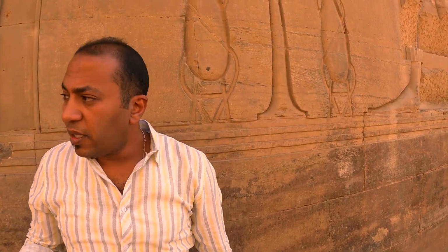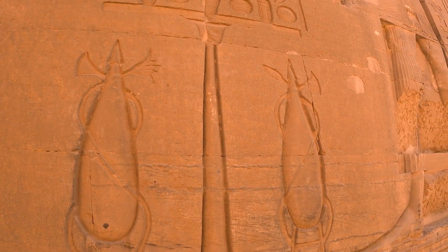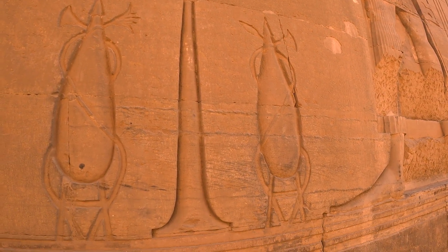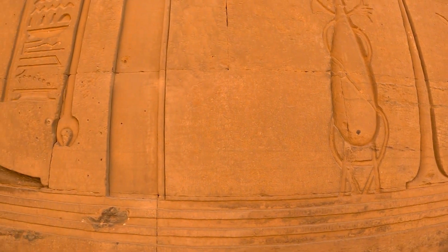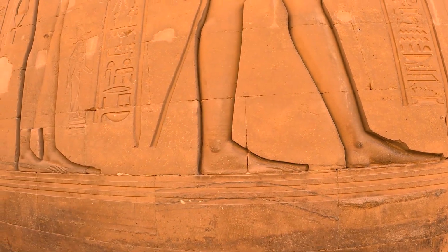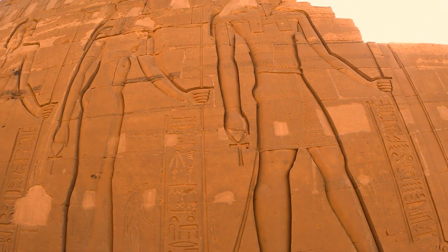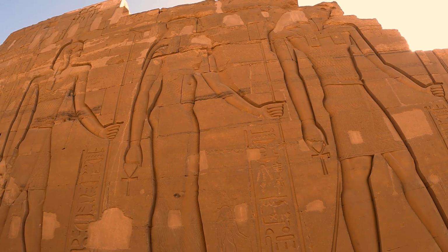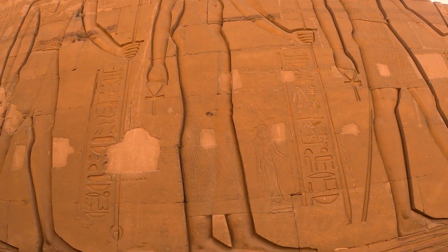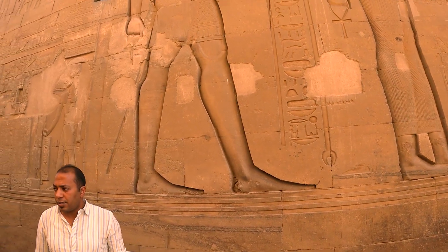What else? Here we have the amazing design for the fertility of Horus, Hassan, and Horus, who was a younger son of Horus. We can see the details, the feet, the ankles, and what he is wearing. They wear just the feathers because they are represented as birds.